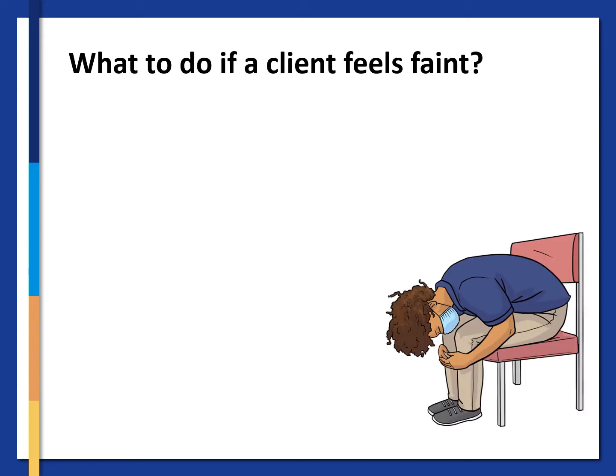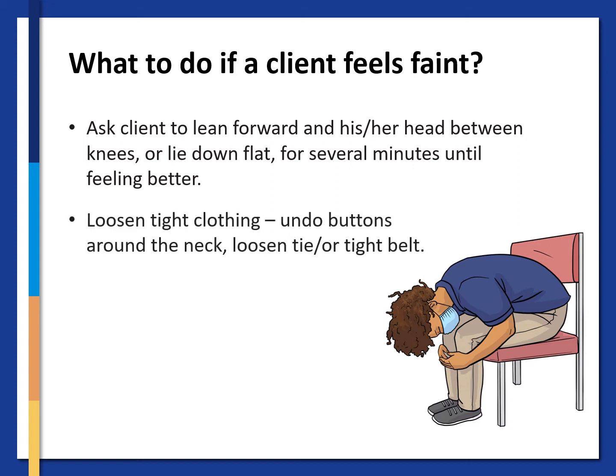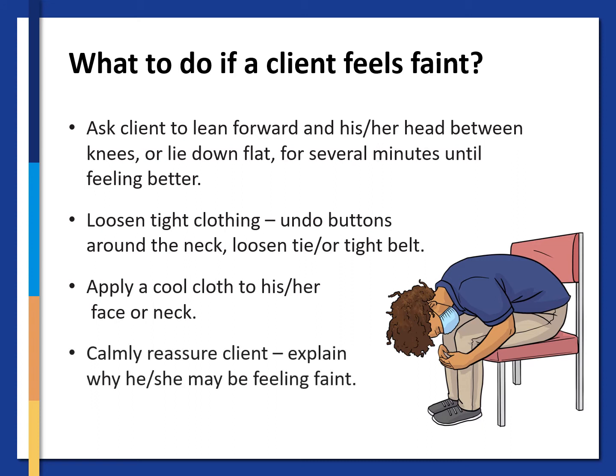What should you do if a client feels faint? Ask the client to lean forward with their head between their knees or lie down flat for several minutes until they feel better. Loosen tight clothing, undo buttons around the neck, loosen a tie or a tight belt. Apply a cool cloth to their face or neck, and calmly reassure the client. Explain why they might be feeling faint.